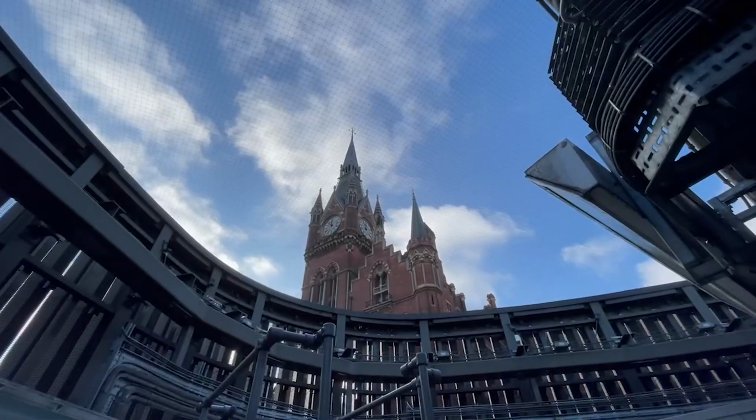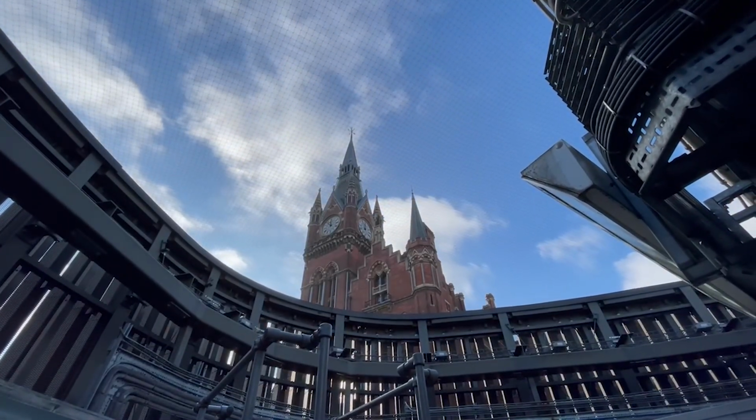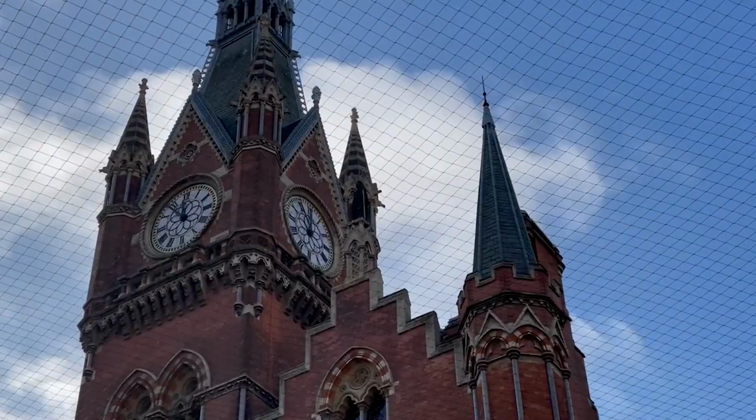It's just so glorious. I mean, it is just my favourite station in London. Do you see that statue up there? That's Britannia. Royal Britannia.